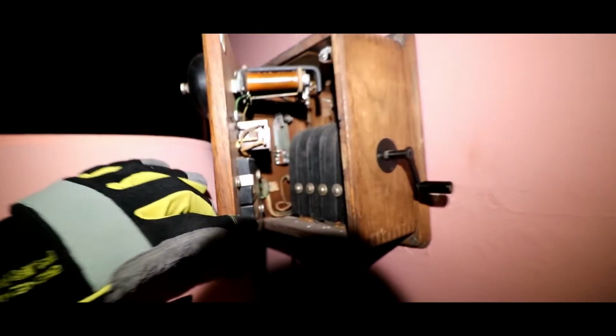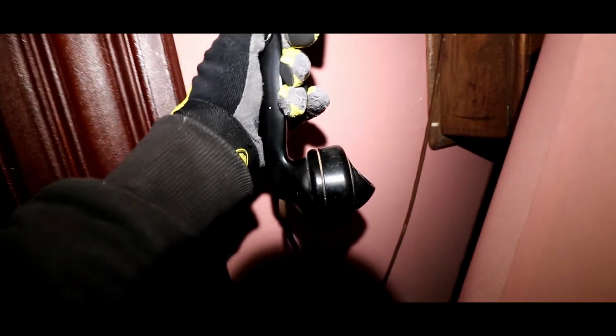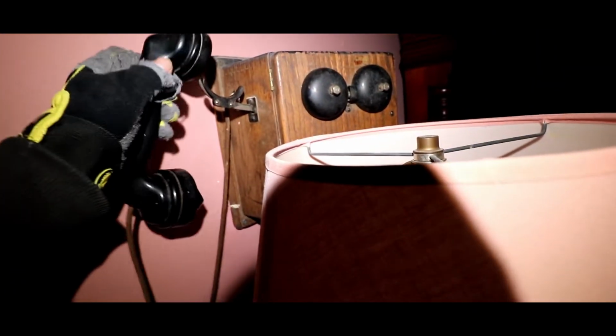Check this out. It's another old phone. You have to like spin this. Oh, look at that. You don't see something like this all the time. Like, hello? Was it that? Right. That's pretty cool.